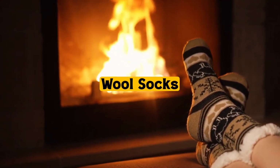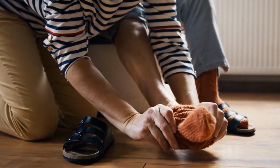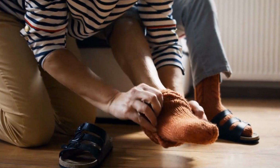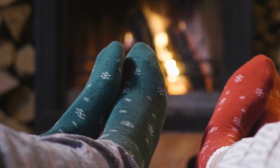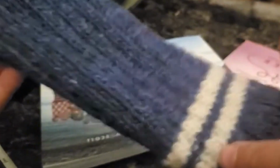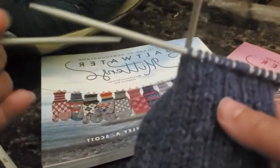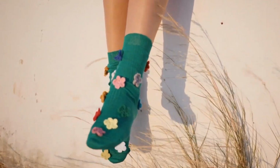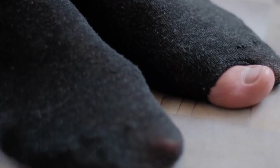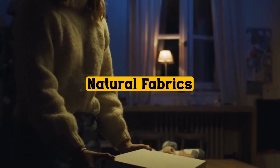Not just any socks, but thick, durable ones. Wool is a natural insulator capable of keeping feet warm even when they're damp. And since cold feet can make your whole body feel like an icebox, investing in high-quality wool socks is like giving your toes their own personal heating system. The Amish often knit these socks by hand, making them not only functional but also long-lasting. When paired with sturdy boots, wool socks keep their feet toasty whether they're walking to the barn or trudging through snow-covered fields.